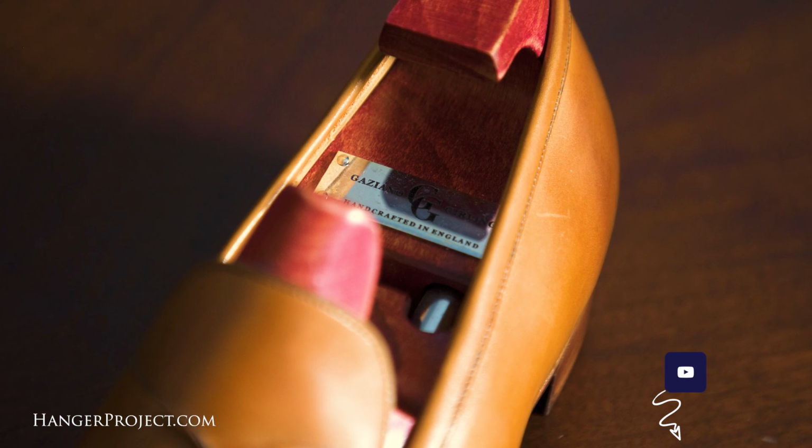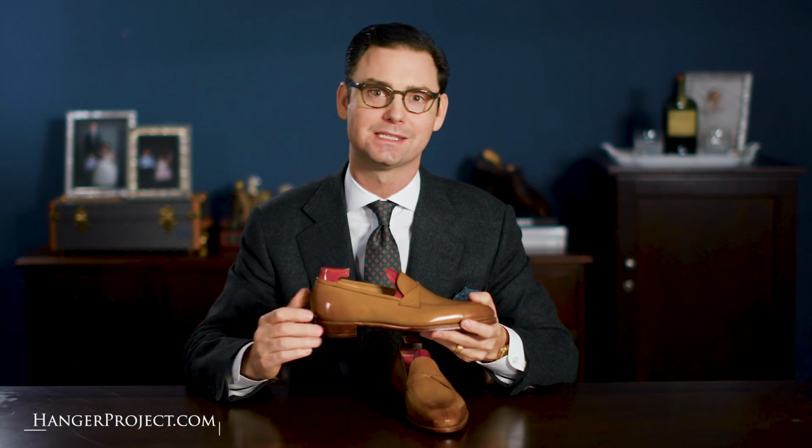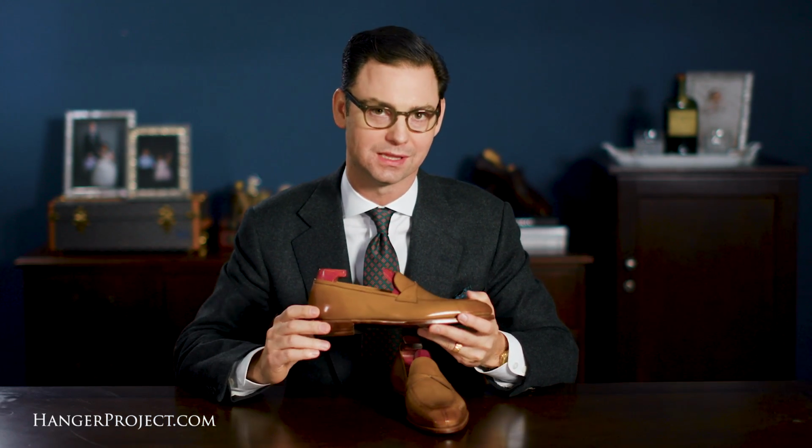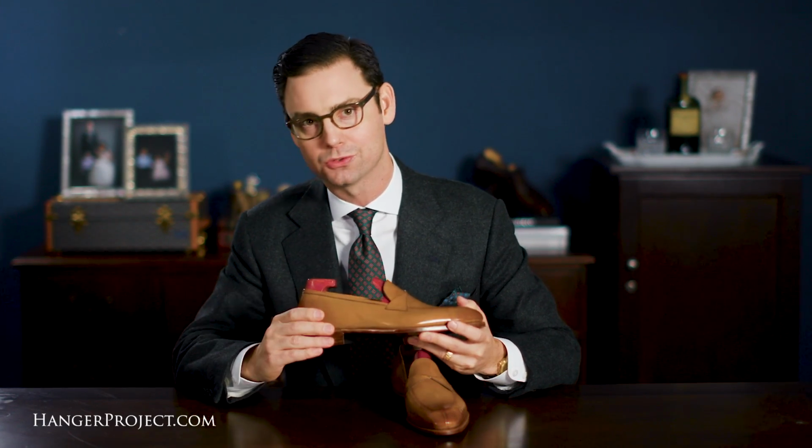shoe from slipping. Longer stiffeners are normally only found in bespoke shoes because it makes the shoe significantly more difficult to last, since the stiffener adds an additional layer between the outer and the interlining. The additional support also creates a shoe that is more comfortable.